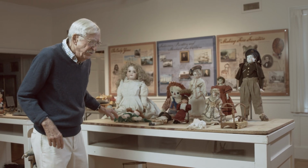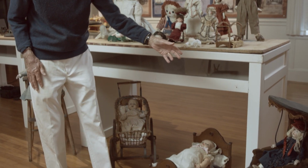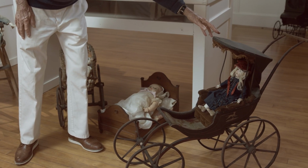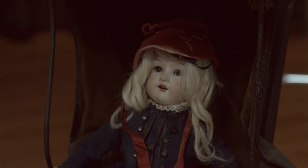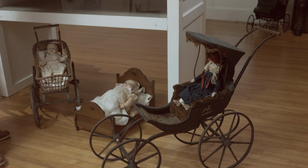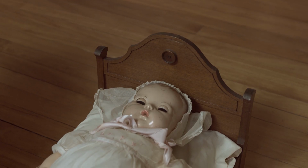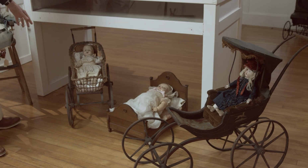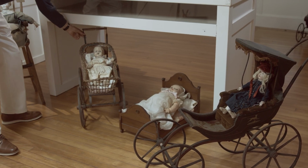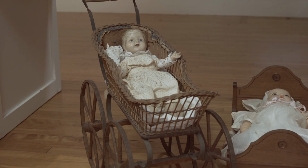And down below we see four dolls in various contraptions. Here's one in a very fine four-wheeled stroller. She's got a beautiful blue dress on and a red velvet hat. Here's another baby doll in her bed. Her eyes blink. That was a kind of doll called blinky-eyed dolls. There's another nice old doll in a little wicker stroller, iron wheels.